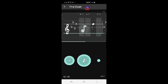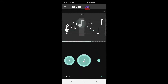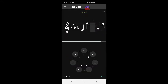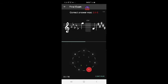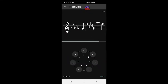D flat 5. A flat 5. D flat. D flat 5. B, E, A, D, G. That's an E flat. F. Oh, it's G. So. Oh, it's G. It's hard. G flat 4. G flat.